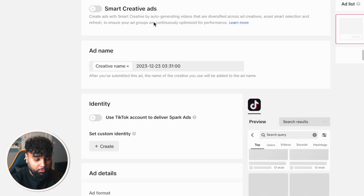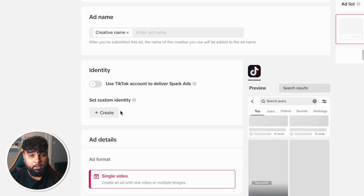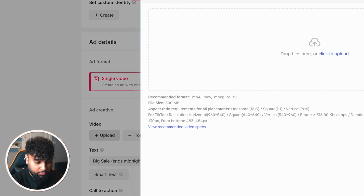Now where it says smart creative ads, we're going to leave that off. The reason we're going to leave this off is because of the tight budget that we have. And where it says ad name, we can just leave it as creative name over here. Now you can create a custom identity and I'd recommend doing that. So I'd recommend putting it as the name of your dropshipping store and then putting your logo on like a white background.